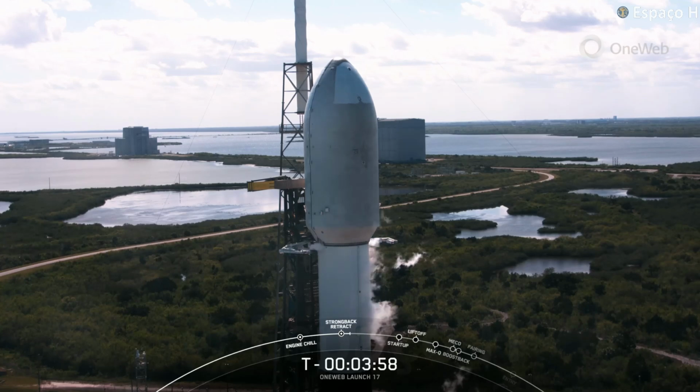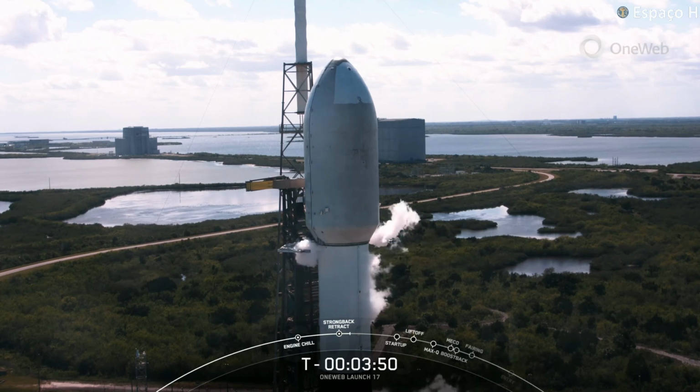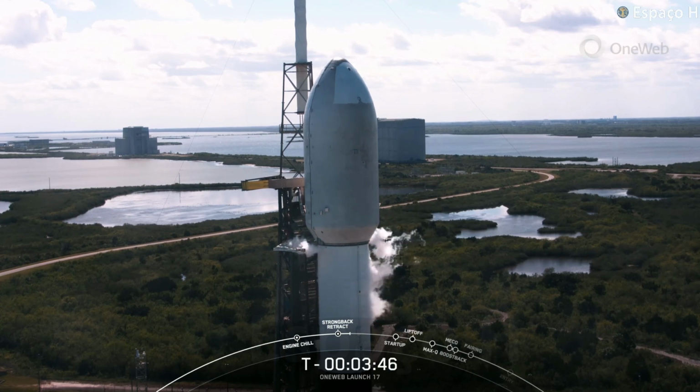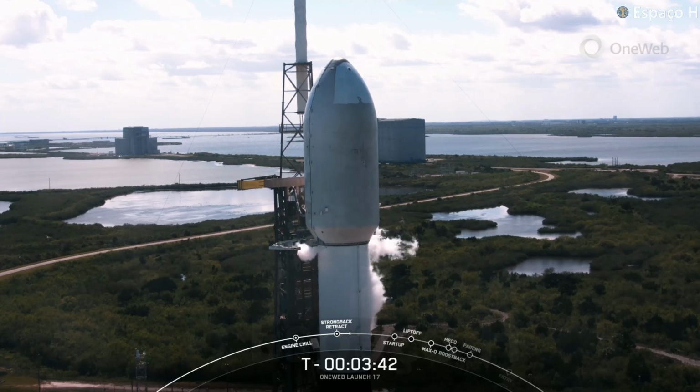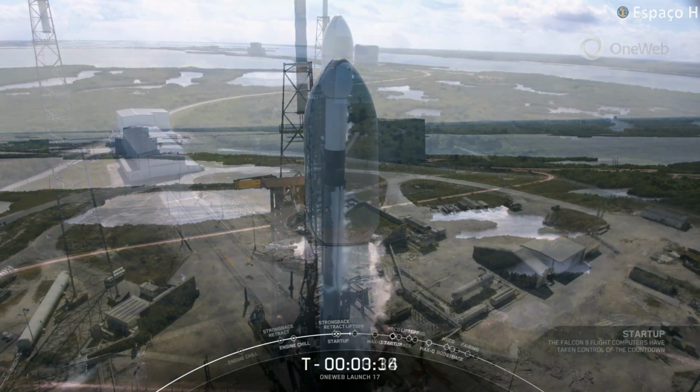And then at T0, the ground hydraulic systems will pull the TE even further away from Falcon 9 as it lifts off. You can see those clamp arms opening there just below the fairing. Now the first stage is connected to a launch mount at the base of the transporter erector, but the structure is hinged, so it will retract away from the vehicle in preparation for launch.